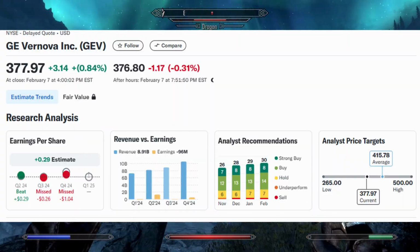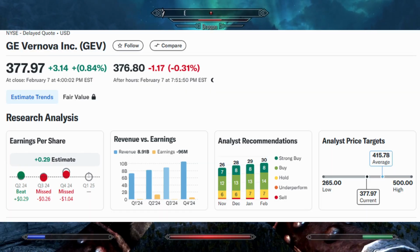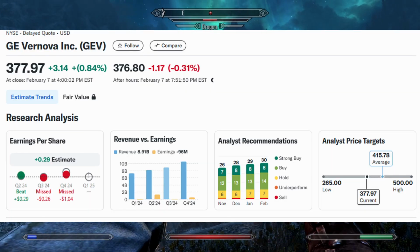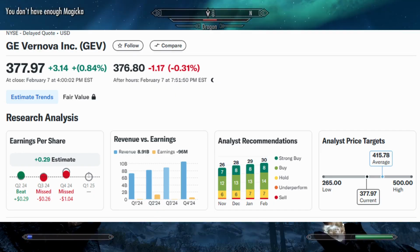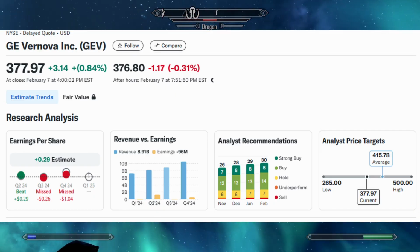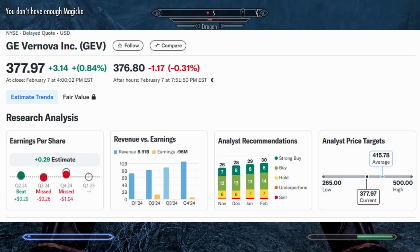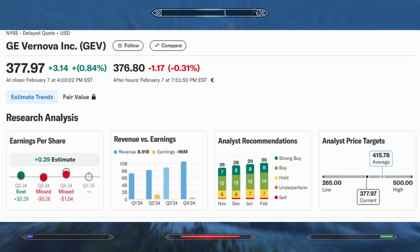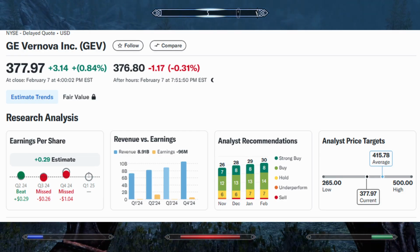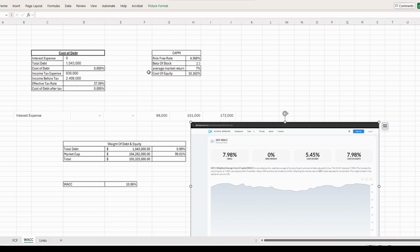Analysts tend to be more bullish on the stock, with 8 rating it a strong buy, 14 rating it a buy, 7 rating it a hold, and 1 rating it a sell. The analyst price targets fluctuate between $265 and $500, with the current price at $377.97. The average of these analyst price targets is $415.78.